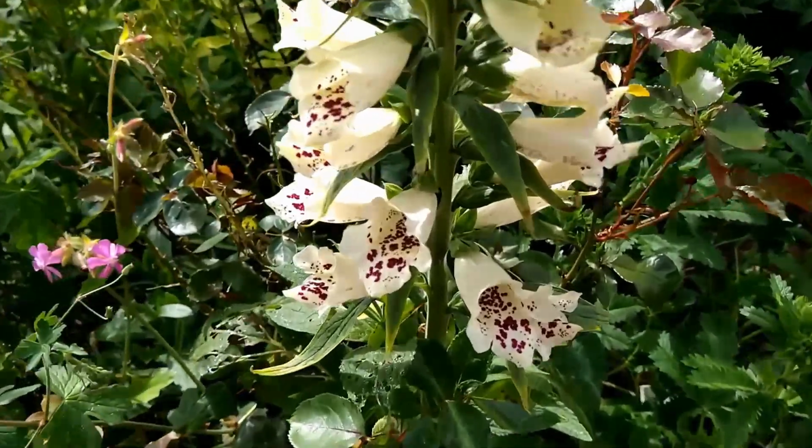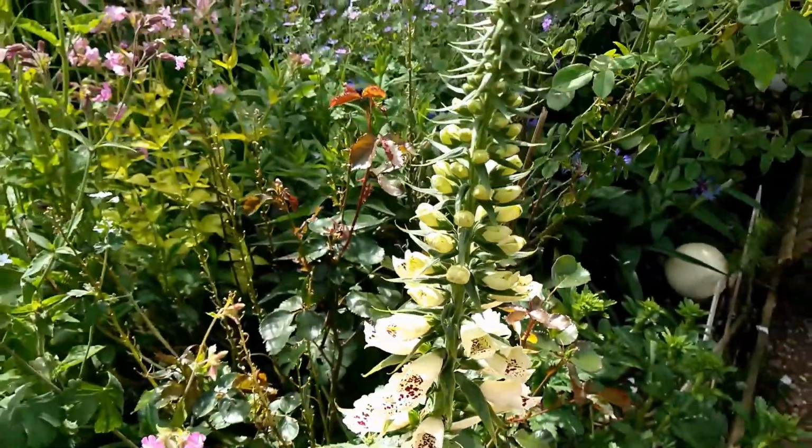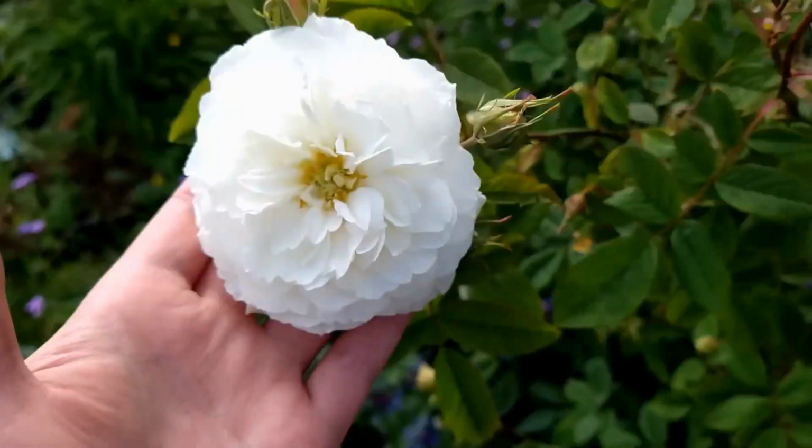I have a volunteer foxglove. I grew these a few years ago from seed, and this one just seems to have appeared here. I love it, so I hope to save some more seeds so I can grow some more.